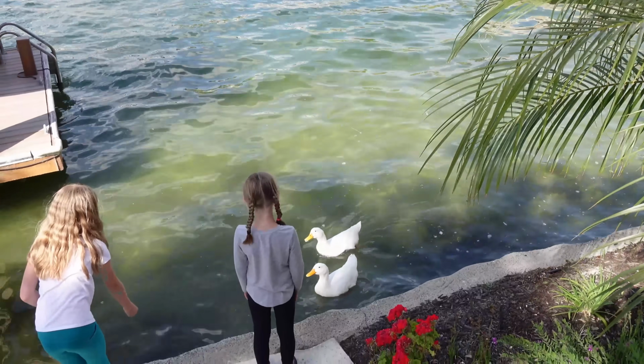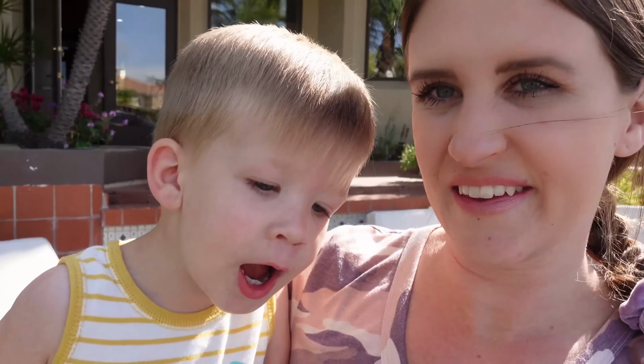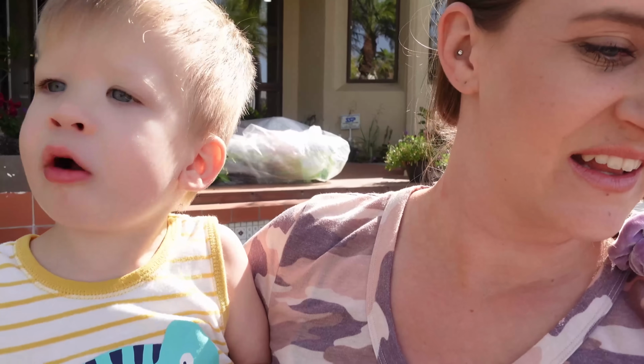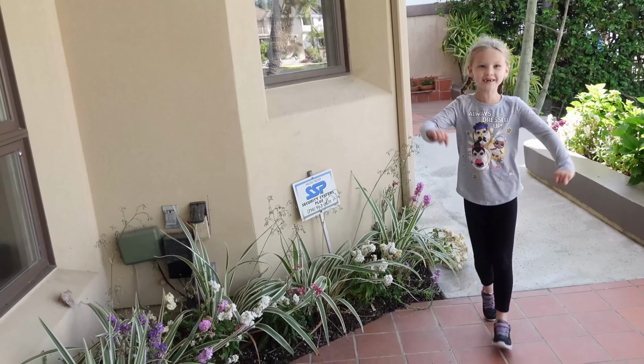Oh my gosh, they're so cute. Say quack quack. Quack quack. Say come back, duckies, come back. Are they white? White with orange beak? No more bread, girls. They're full. Are we gonna stay here? Yeah. So I can see Gigi and Jesse in the morning and go get them breakfast? Sure. Yes.